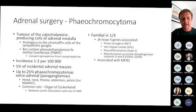They're very similar, but they contain an extra enzyme, PNMT, which is able to convert norepinephrine to epinephrine in large volumes. They're not common, they're quite rare, and we only do a few a year, so 1 to 2 per 100,000. It does form up to about 5% of incidental adrenal masses, though, which is why it's worth screening for.